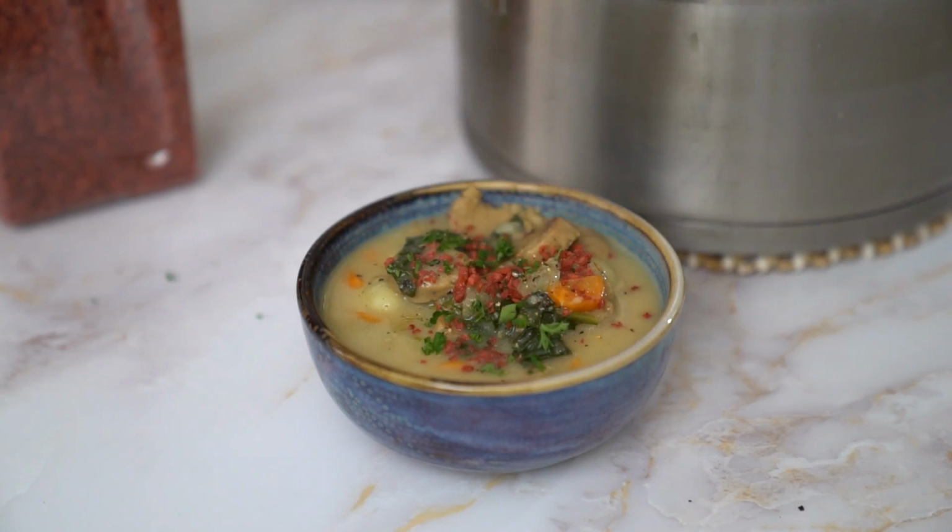The second recipe is going to be a sausage gnocchi soup. Again, really hearty, warming, lots of greens. And then the third recipe is a spinach and mushroom pizza using my favorite cheese for pizza ever, and you'll have to stick around to see what that is.